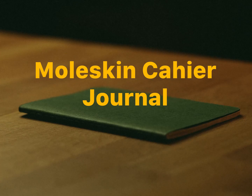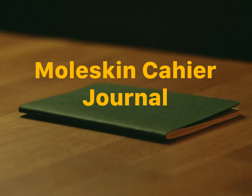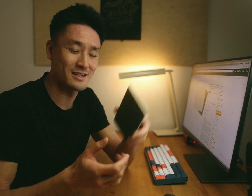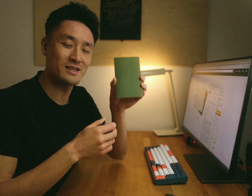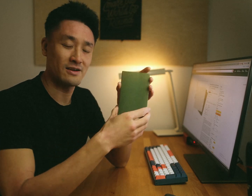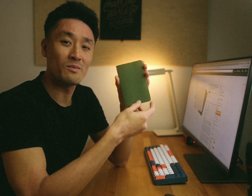The very first gift that we have on the list from Michael is the Moleskine Cahier journal. The second word was in French, Cahier, which means notebook. So it's a Moleskine notebook journal. That also makes sense. This one is, as you can see, a very small pocket size.